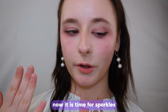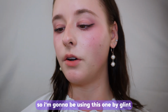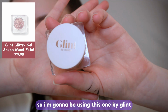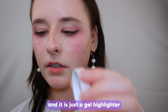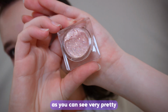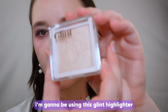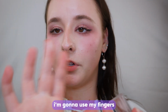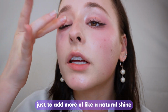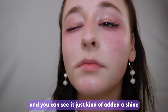Now it is time for sparkles. I'll be using a more muted one because I don't want it to look too crazy on camera. So I'm going to be using this one by Glint, and it is just a gel highlighter, as you can see. Very pretty. But first, before I do that, I'm going to be using this Glint highlighter just to make a little bit of shine. I'm going to use my fingers just to add more of a natural shine. And you can see it just kind of added a shine.